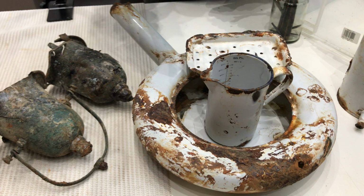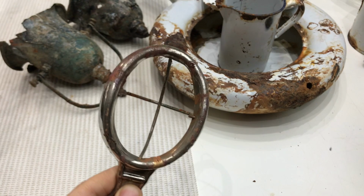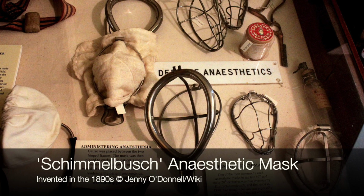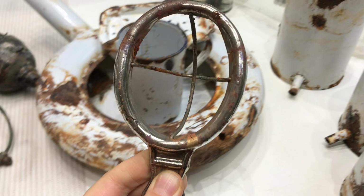So did you see when I posted what that was? Yes, and I don't know what it is. Right, so it's a Zerwimmer. Can I have a guess? Is it to do with a gas thing where you knock yourself out for an operation? It is. It goes over your mouth, and they put chloroform in it. Did you really guess that? Oh my God, I thought it was for boiling an egg or filtering tea or something.